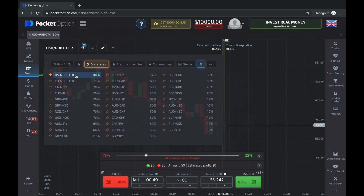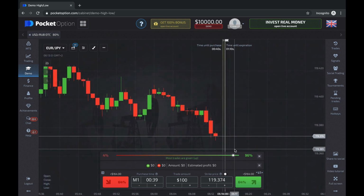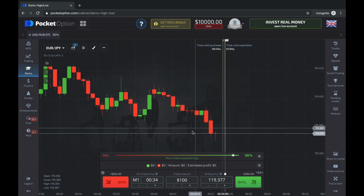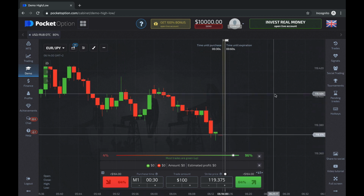It says OTC though, so that's over the counter. Let's look at something that's more common. At IQ Option around this time, you're getting this kind of payout as well, so it's about the same. Now I'm looking at EURJPY, and I would like to see if there's some kind of zoom out function. Can I zoom out?